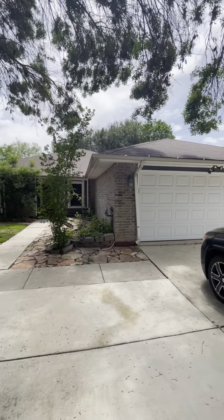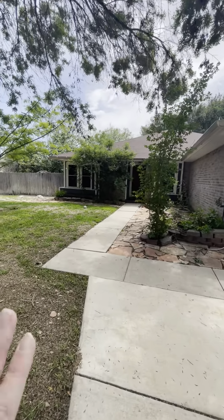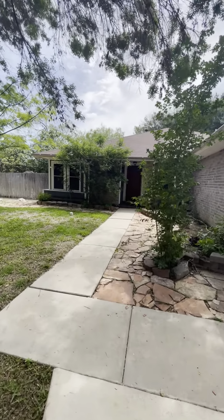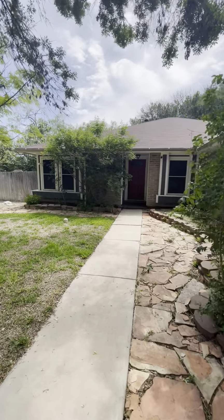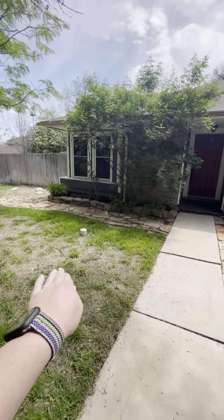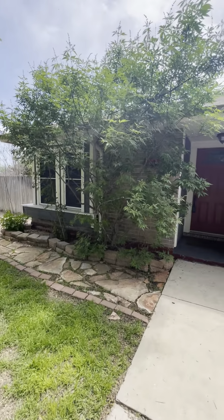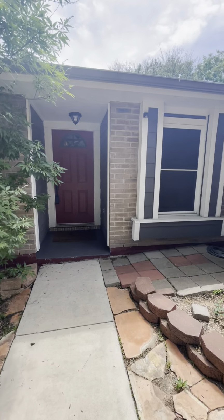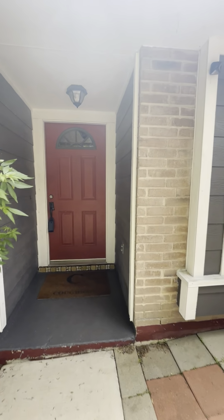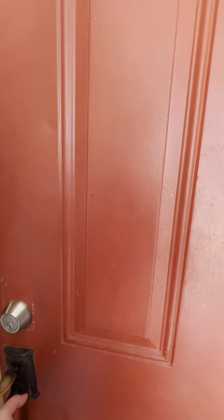The roof does look to be in pretty good shape. It's like the single layer flat roof. They have a little cobblestone thing going on over here, as well as leading to the gate to the backyard fence. They've got gutters, it seems like, pretty much all the way around. And then we'll go inside.